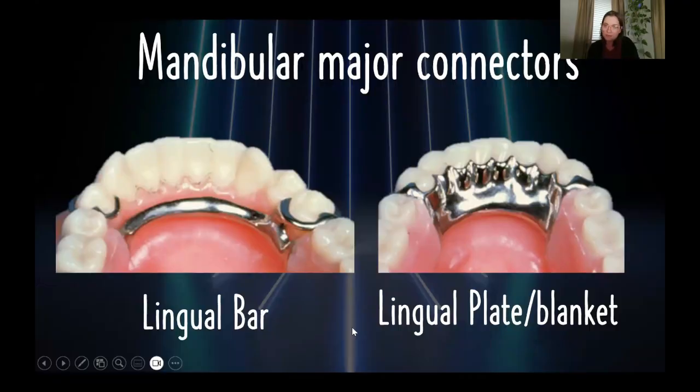The mandibular is a little easier. You only have 2 options, the lingual bar or the lingual plate, or you might call it the lingual blanket, depending on where you did your training and what book you read. The lingual bar we tend to prefer because it doesn't have as much coverage on the teeth, so you don't have the same risk for plaque retention and caries. The lingual plate or the lingual blanket does provide some periodontal support. So if you don't have a patient that's high caries risk, but they might lose some teeth in the future, providing a lingual plate will make it easier to add any lost teeth back to that partial in the future.